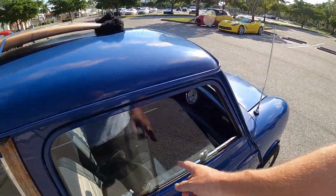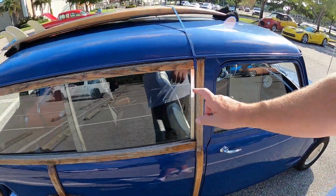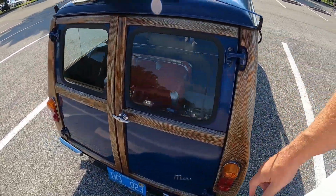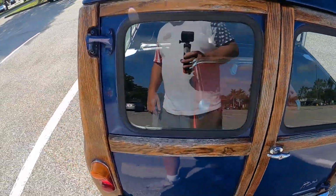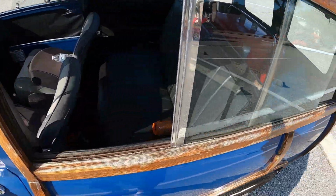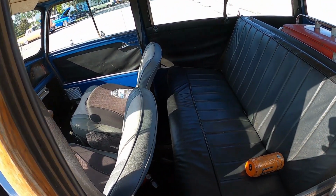I love these vent window slides. The vent slides forward, then this one opens, or you slide it backward, either way. This is real wood grain on it. Fold down seat. Barn doors that open up either way, which is pretty nice. And there's some decent room in there. Here's the back seat, that's your air conditioning right there. And I don't know what you could fit in here.